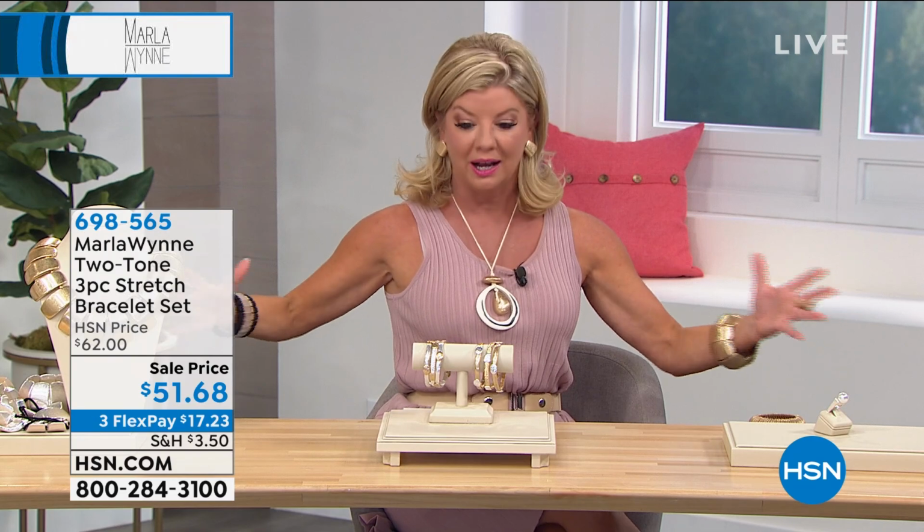Many of the pieces were pre-selected. Again, thanks to you showcasing them and wearing them, and your models wearing them, so many of our MarlaWynne fashion girls out there are like, I want that whole look. I want to complete that look. So how fortunate we are that we are able to bring to you so many brand new pieces.